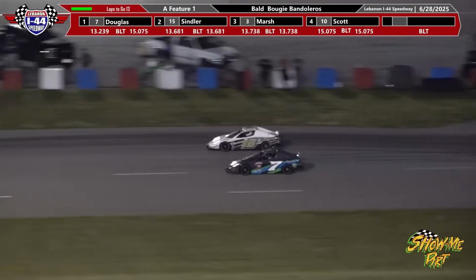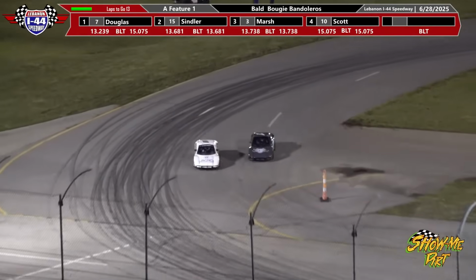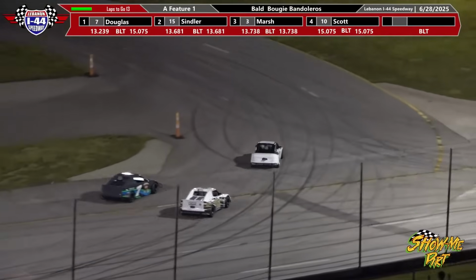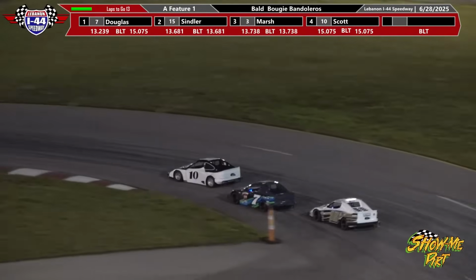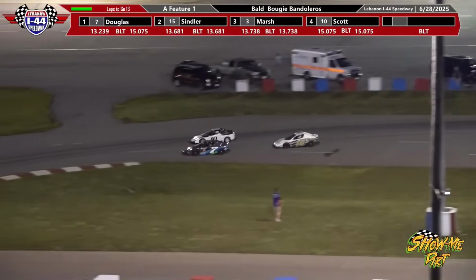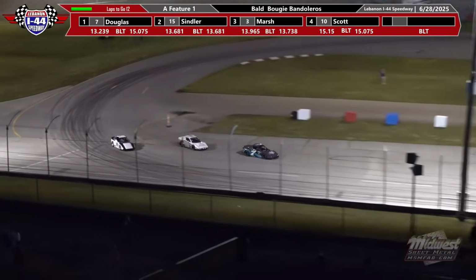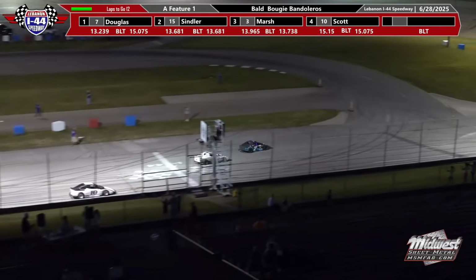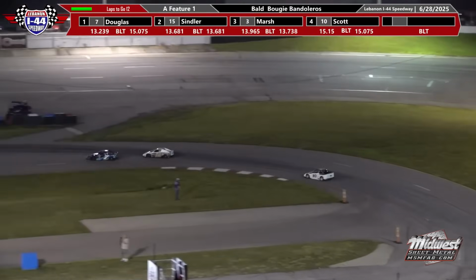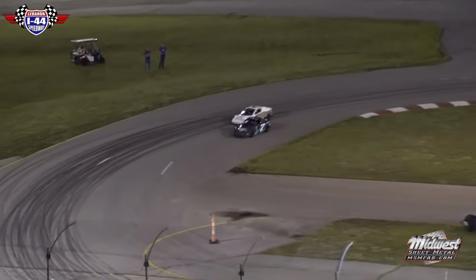Here we go. Look at this battle for the lead. They're side by side. Sidler's liking that outside lane. He's making it work. Oh, look out. Lap traffic getting in the way. Oh, man. All right, here we go. Look at this race for the lead. Sam Douglas out front. Jedrick Sidler in the outside lane.